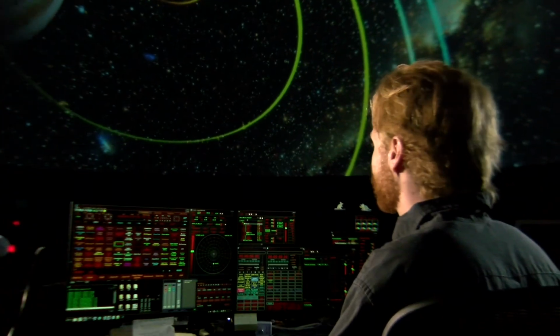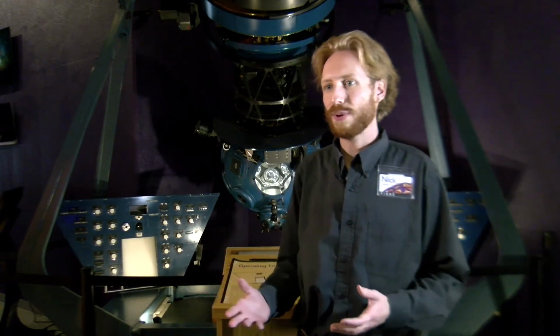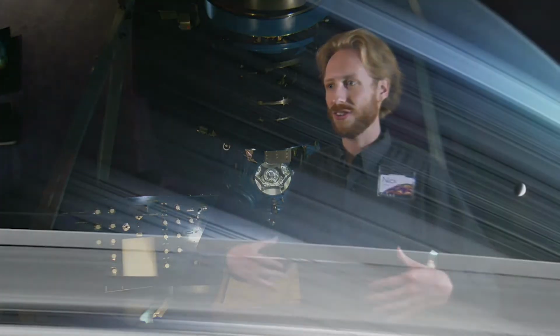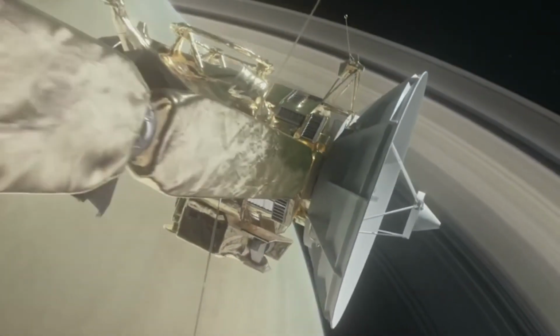Nick Connon is the digital theater specialist at Fisk Planetarium in Boulder, Colorado, and an expert on visualizing space. My favorite part about working at the planetarium is being able to inspire and engage people who look up at the night sky and want to learn more about space, because space is something that reaches everybody and I want to help bring it to them using the planetarium.